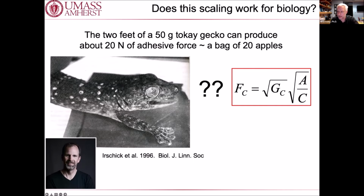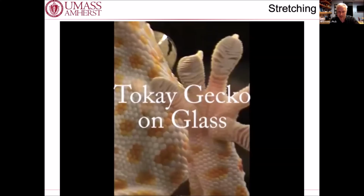Other people, Keller and Autumn, had measured the strength of G_C for geckos. Duncan had measured area, but nobody had measured the compliance of a gecko. So we couldn't test our theory right away. We reached out to Duncan, who had become a professor at UMass Amherst about a year prior, so we were pretty lucky to have him here in Amherst. We started to measure the compliance of a gecko.